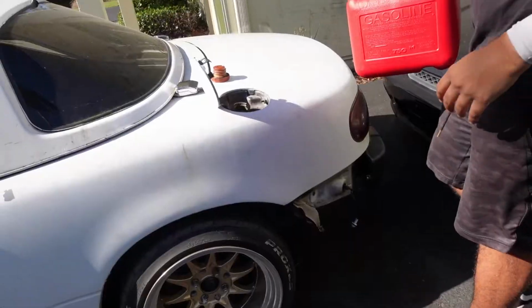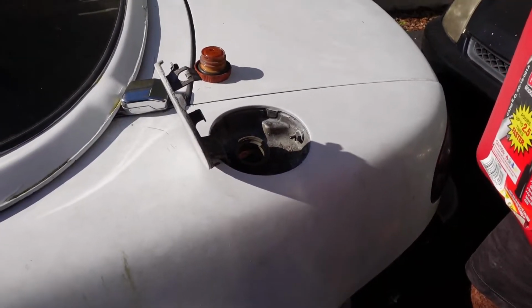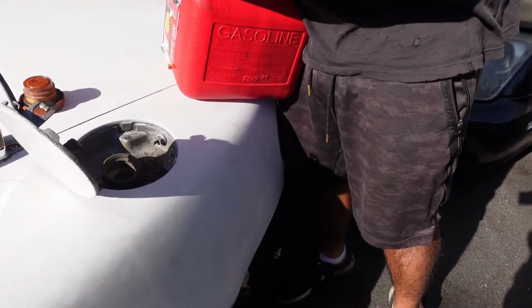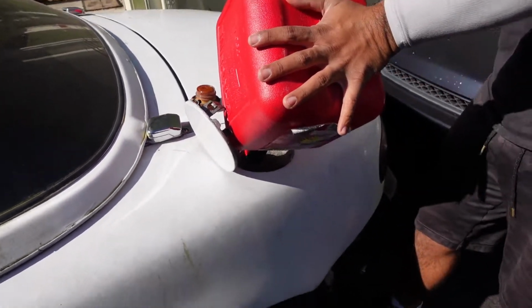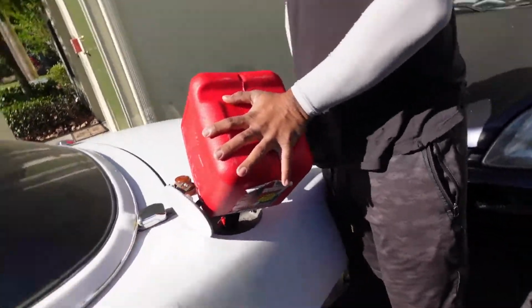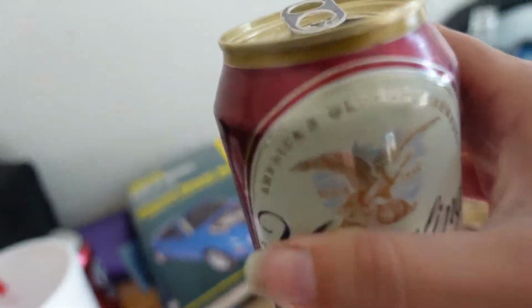Stay tuned. Does this one work? You put it in the... Yeah, that will trigger it. It shouldn't spill until it... Shouldn't. Should. See? Boom. Gasoline. Gas. Drink up. Cheers. Cheers.